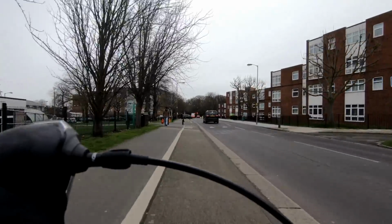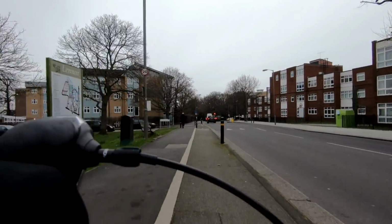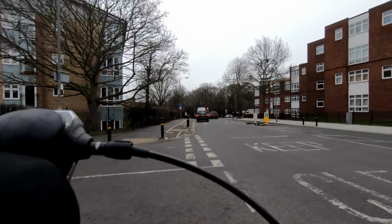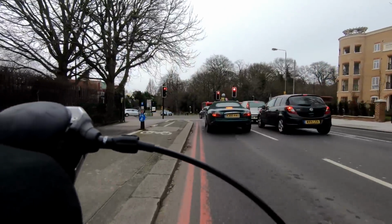And then as we come to the end of this cycle track, you will see an outcropping of poles. A bunch of pointless, I can't understand why they're there, poles. So a whole whack of obstacles. They're very busy, a lot going on. I don't understand at all what the point of those poles are. If anybody knows, please let me know.